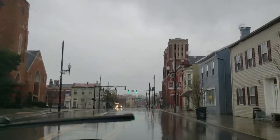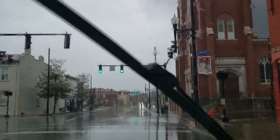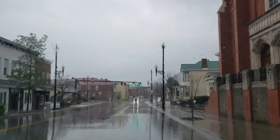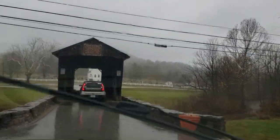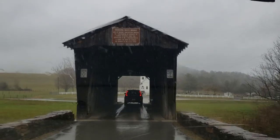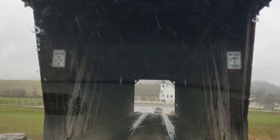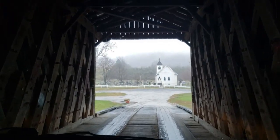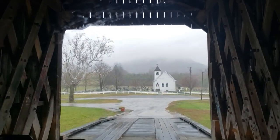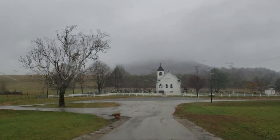We're in Maysville, Kentucky. This is the Goddard Covered Bridge. Date of original construction unknown. We just saw this really cool wooden bridge that they don't know how old it is here in Kentucky.